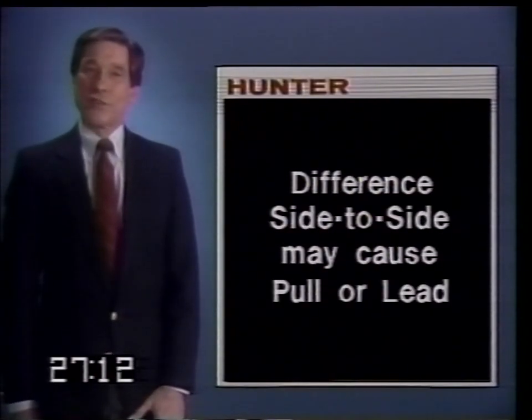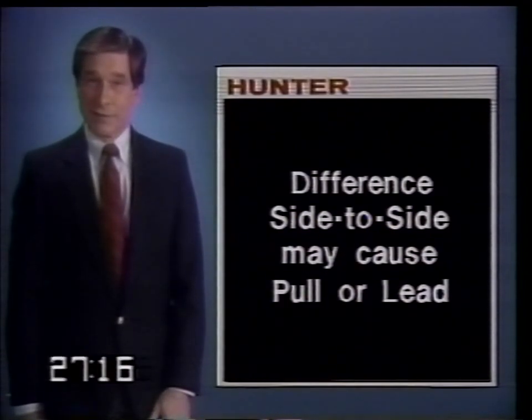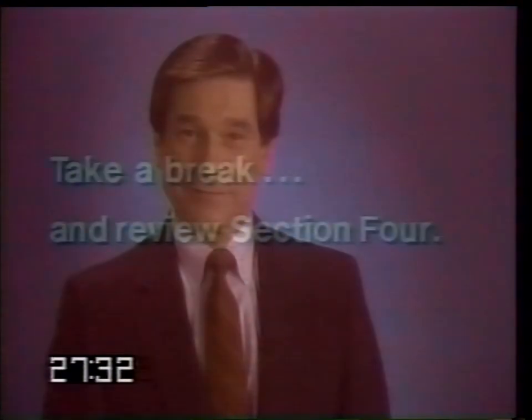A large difference in Castor side to side may cause a pull or lead, and the vehicle would pull towards the side with the least amount of Castor. This completes our discussion of Castor. If some areas are still unclear to you, go back and view this section again, or turn off the VCR and review this section of your workbook.